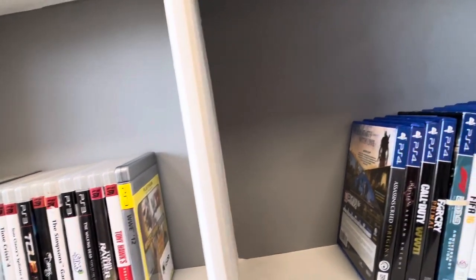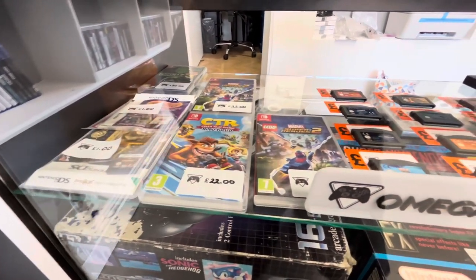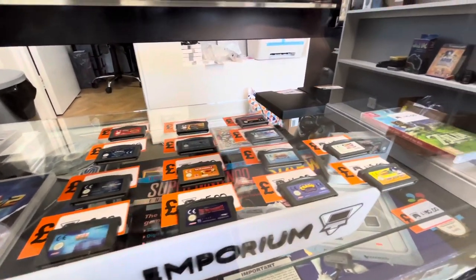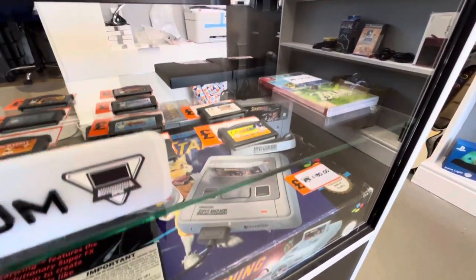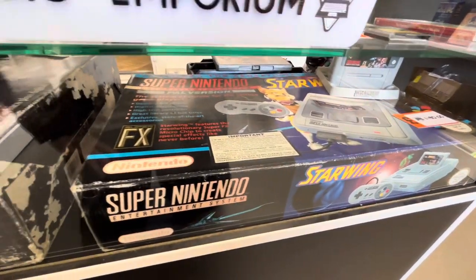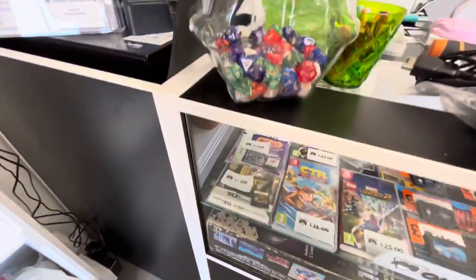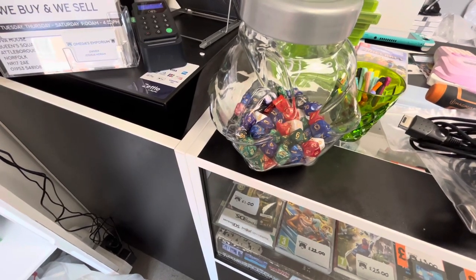One of my favourite parts of any gaming store is always the glass cabinets. And they had a really good selection of not just Switch games, but loads of Game Boy Advance games. There were some really heavy hitter titles here. But for a new gaming store, I was actually amazed by how many boxed consoles they had. Look at this Super Nintendo. The Starwing variant is probably my favourite Super Nintendo console. And also one of the OG Mega Drives. There were also some dice, which if you're a D&D player, all stores should carry dice.